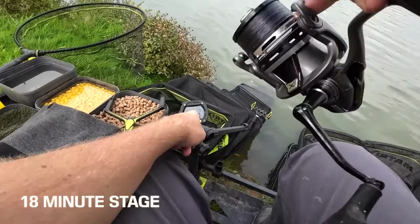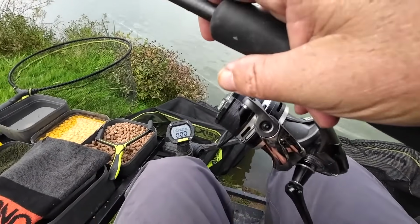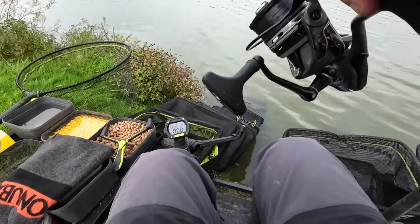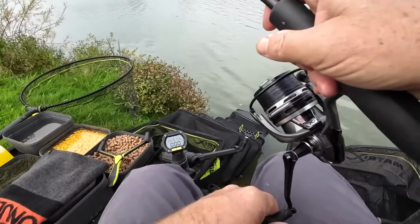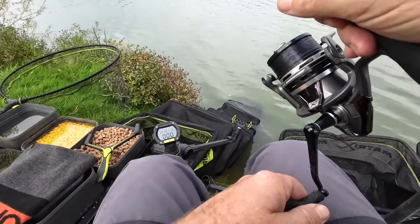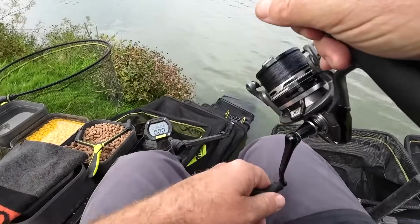Well, this has been out there almost 3 minutes. We've been fishing 18 minutes. Now I'm getting 1 or 2 indications. To be honest, I think they're bream that are just milling about around the feeder. I haven't seen a carp caught. Lad on my left's got a skimmer. This feels like a bream.